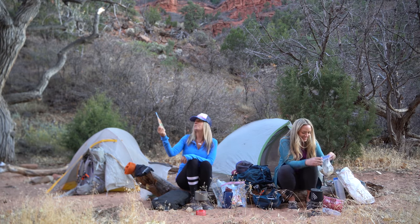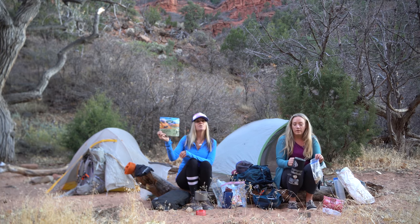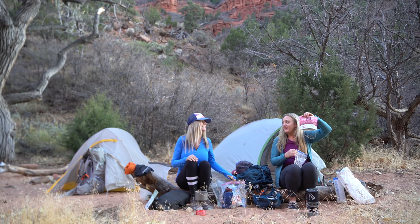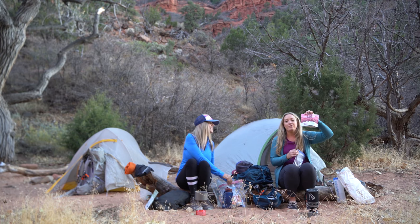Tonight for dinner is Backpacker's Pantry beef stroganoff with egg noodles. Never had it before. I'll let you know how it is. What are you having, Christine? I am having half, without the zucchini, of Next Mile Meals Italian meatball. I have had this before.